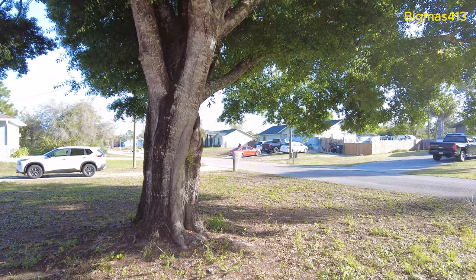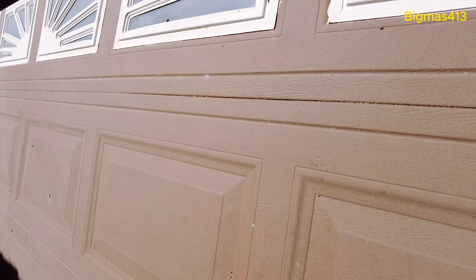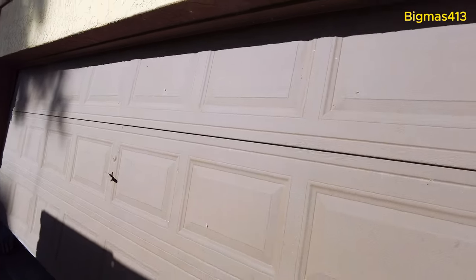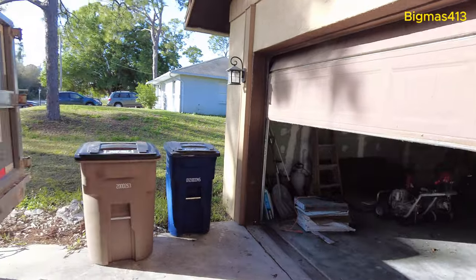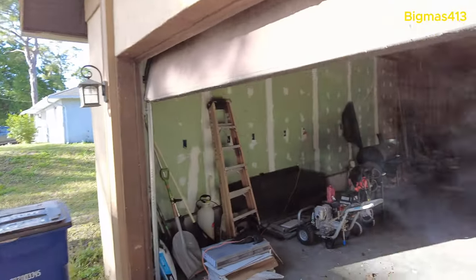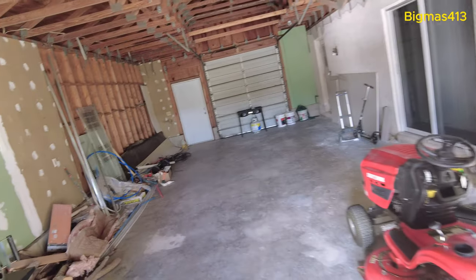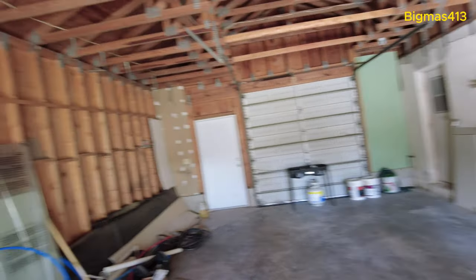So yes, guys, today we get to go clean this yard. And then we're gonna power wash down the house. Yesterday I tried to clean out the garage because we had all the construction stuff in here, and now the garage is empty and it's ready for us to build it up.